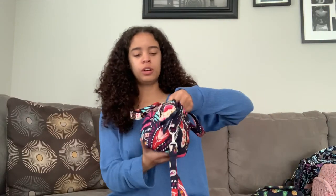Alrighty, so we're going to move on to another Painted Paisley item. This is the Mini Satchel. And I'm going to give a big thanks to Elisa. Her channel is Vera Bradley Bag of the Day. I didn't know this bag existed until she did a video last week on the one that she got in, I think the pattern is called Paisley Amethyst, which is a very, very beautiful purple pattern. I didn't know this bag existed.